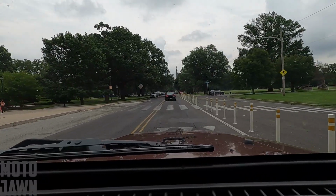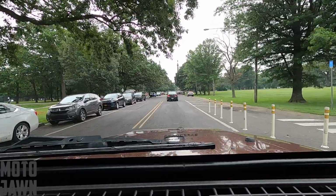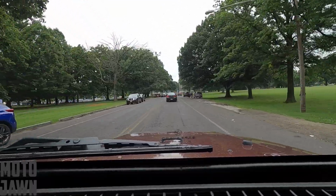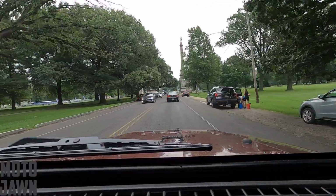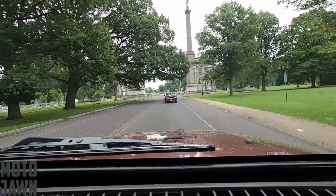As far as the engine goes, it feels pretty good and strong and sturdy for a 23-year-old car with 180,000 miles on it. It shifts properly, runs properly. Everything has been good so far. No problems shifting into different gears, finding neutral, all that different stuff. Been pretty steady for me so far.